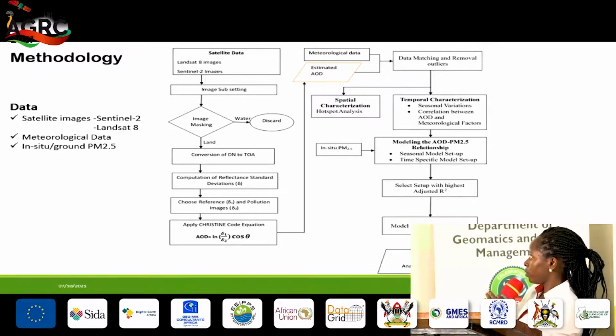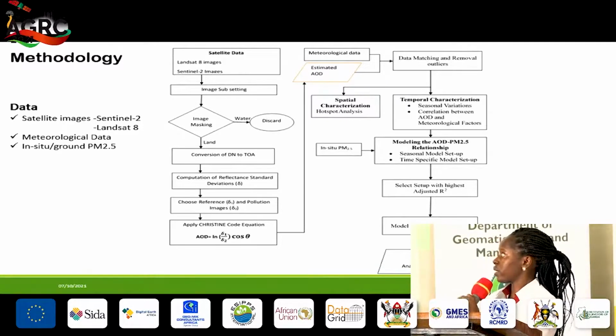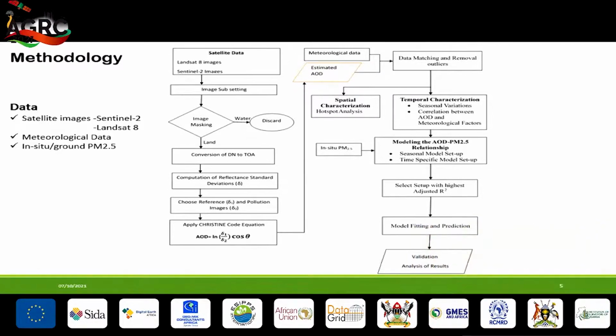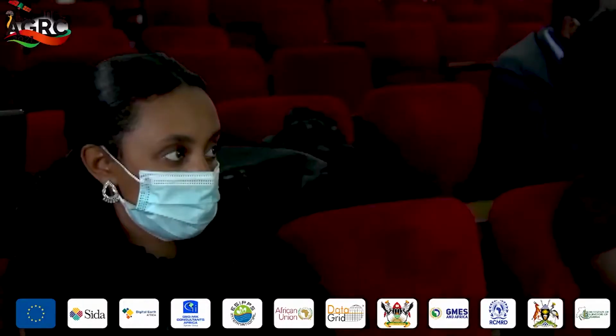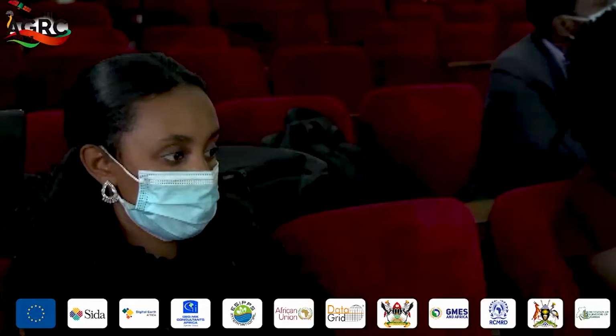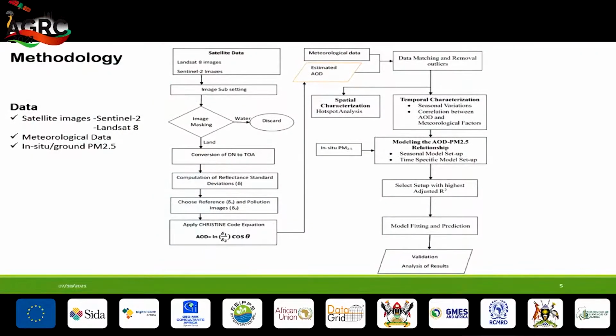For the methodology, we are mainly looking at Landsat and Sentinel-2 images, so two sensors were employed in this research. Then we are looking at meteorological data, because satellite observations are taken under the influence of weather conditions, so there is need to incorporate that. And finally, the in situ measurements, which are PM 2.5 measurements from the ground monitoring stations.